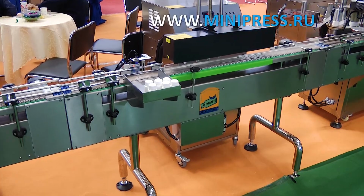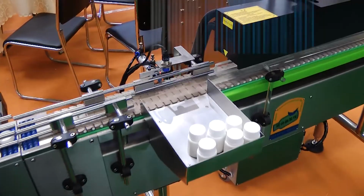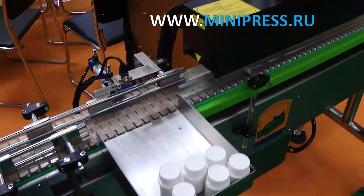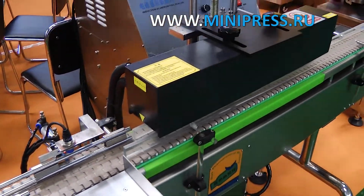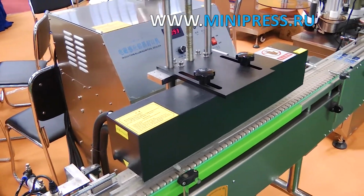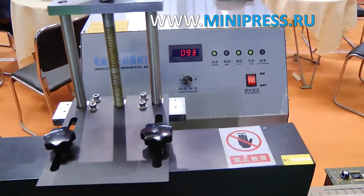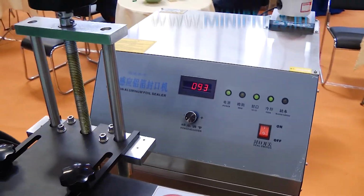Last year, our plant became part of a large production association in Kurovsk that produces medical drugs. We got new orders, and we expanded production. This required the purchase of equipment for the automatic application of labels. Previously, the labeling procedure was done manually, which did not provide the necessary productivity and the necessary quality of adhesion.